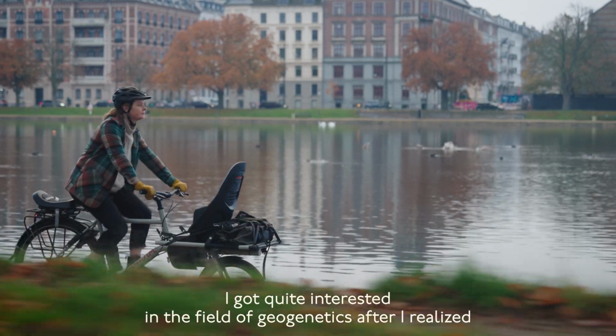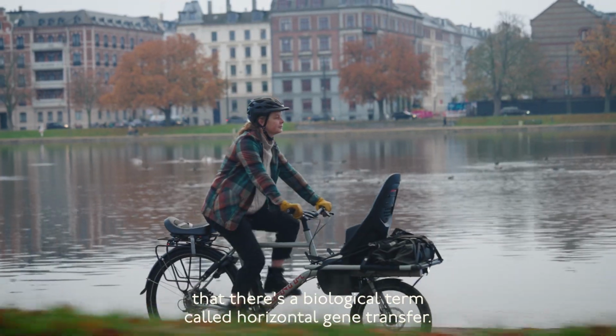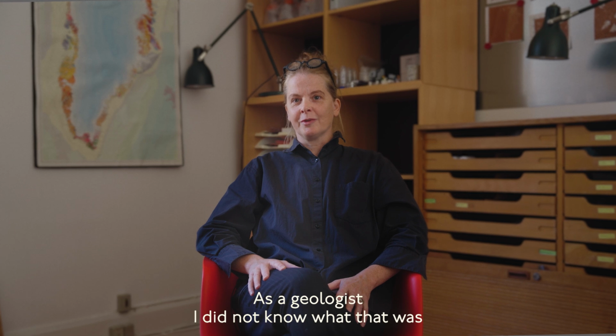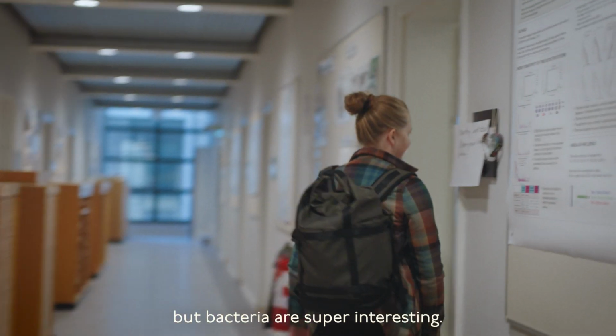I got quite interested in the field of geogenetics after I realized that there's a biological term called horizontal gene transfer. As a geologist, I did not know what that was, but bacteria are super interesting. So we start with the project itself.